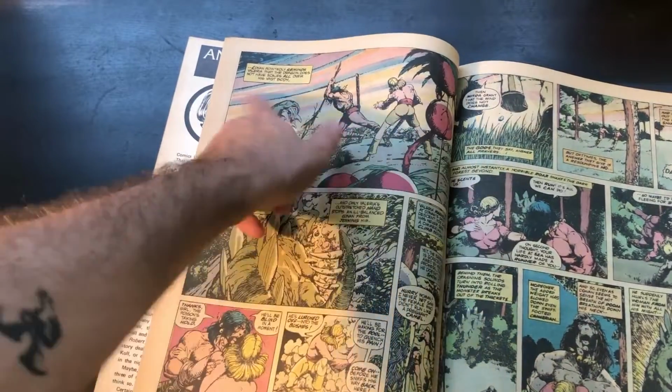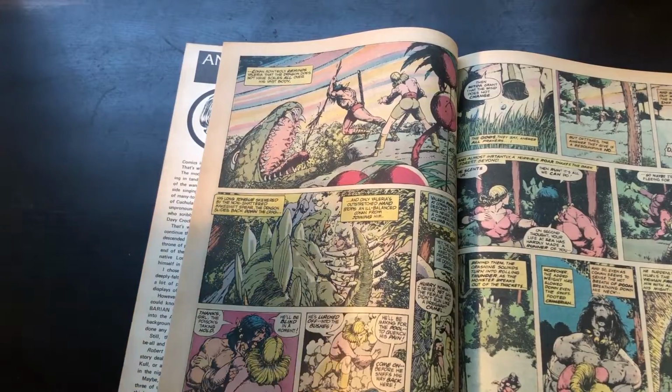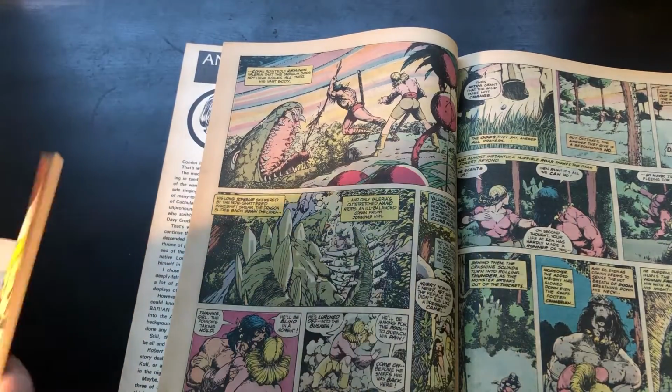This is some great coloring. I like this. Like the lines there. Doesn't look quite as good here.